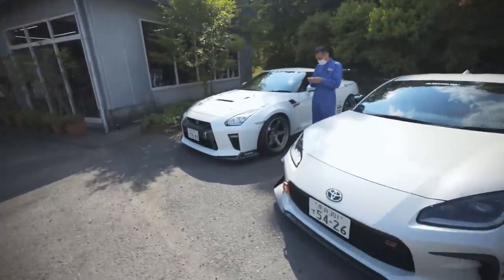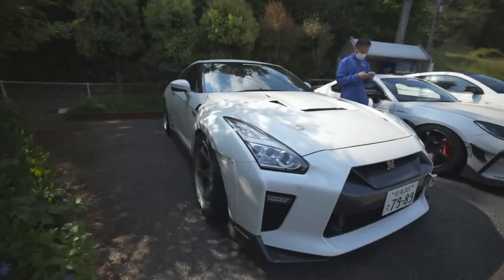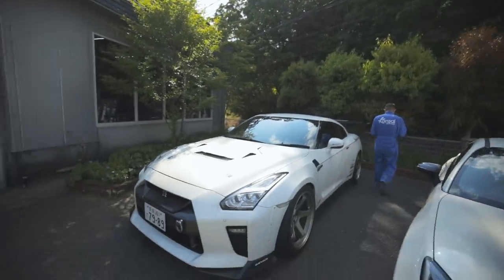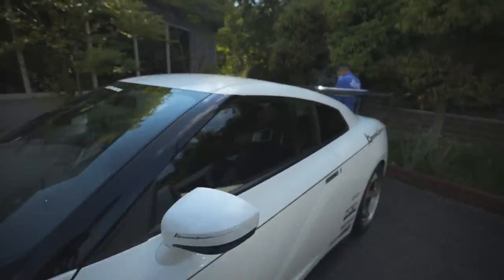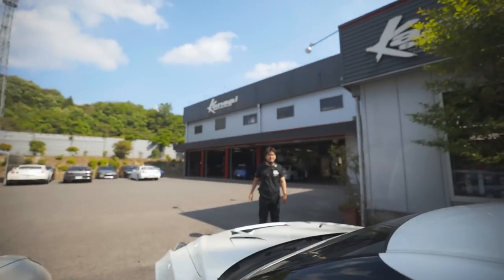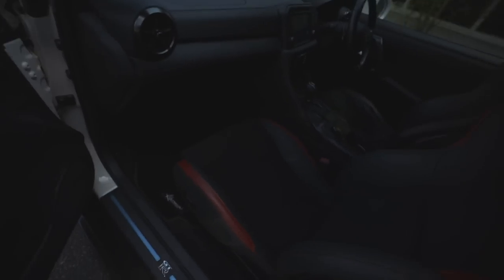Before we go any further, we actually get a ride in the Kansai Service demo R35 GTR. How is this even real life right now? One of the techs here is gonna drive me in a demo car. This thing is absolutely sick. Super pumped. Oh, this thing is so clean. Can I sit in the back? Sure. And these carbon back seats too, dude. I think this is the same seat as the R35 Nismo.